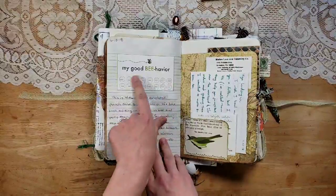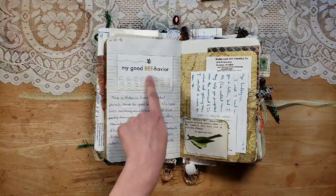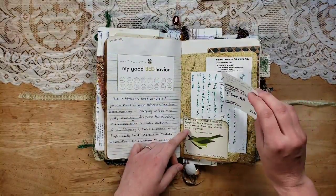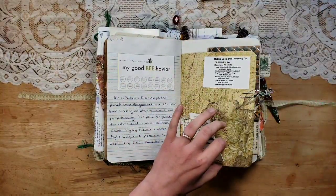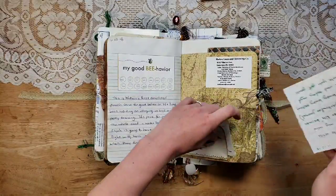Watson, my son, I did this little good behavior card, and so I talked about when he finished his first one. Ant-Man and the Wasp ticket. A little letter from, this is Magnolia Seed, I think. This is where I get some of my lace, Matt's Lace and Trimming on eBay.